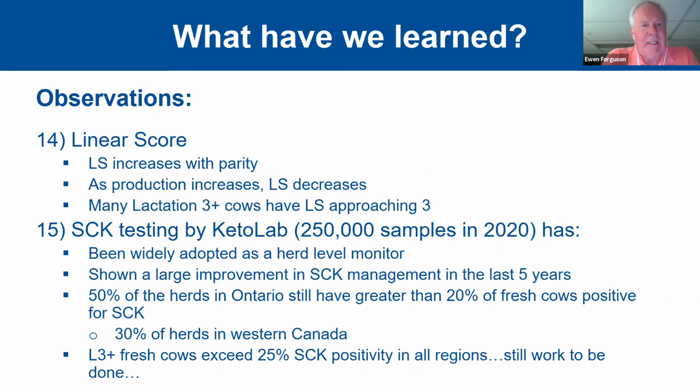Linear score increased with parity. As production increases, linear score decreases. Many lactation 3 cows still have linear scores approaching 3. The subclinical ketosis testing, Jeromy talked about this, almost 250,000 samples. It has been widely adopted as a herd level monitor, and I'll stress that it's a herd level monitor. It's never been intended to be a cow level monitor.